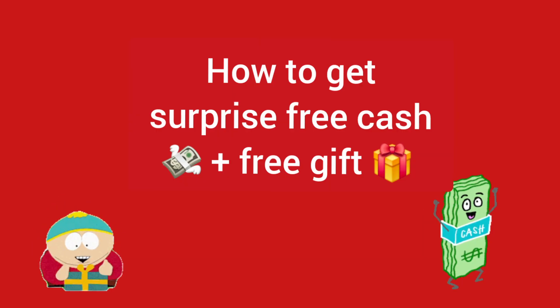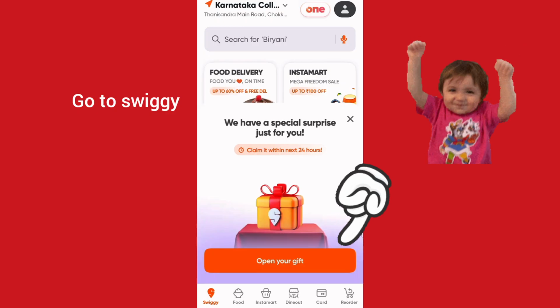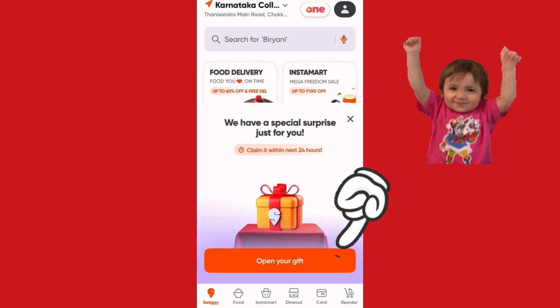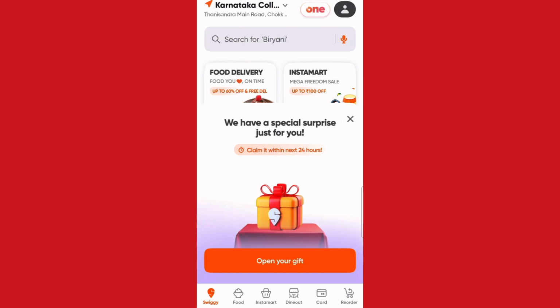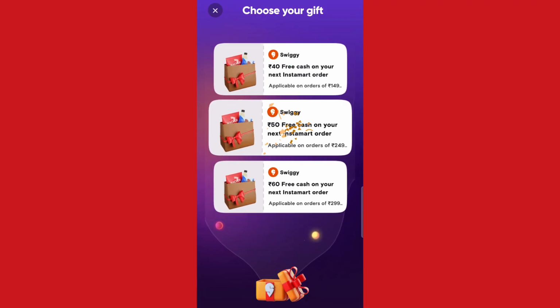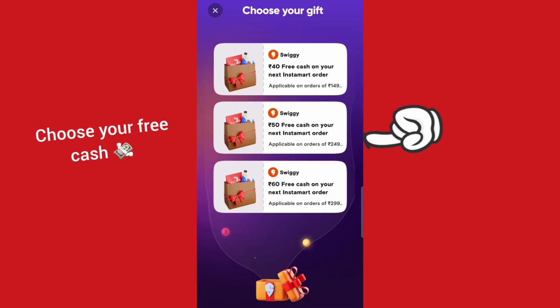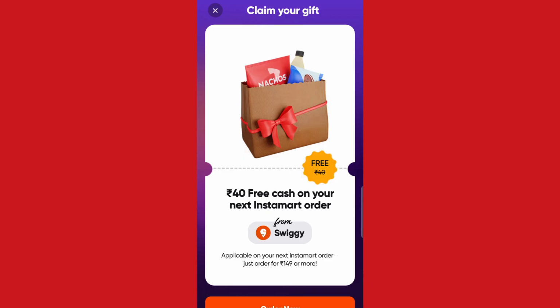Now we'll see how to get a surprise free gift. There's free cash. As you see here, you can go to Swiggy. Once you go there, this kind of screen appears before you. You can click on open your gift. After opening, you will see this kind of interface appearing before you. You can choose any of these 3. Once you choose, you go to order or place your order within 24 hours of time.